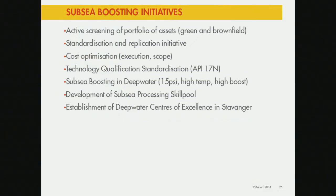The industry has taken a very positive step, and I'm quite proud to say Shell has embraced this step actively. We screen technology using API 17N. So when I speak to a vendor, everyone knows what this standard requires. Everyone is mapping the technology using the same standard. Hence, we are at least using the same language when we speak to each other. We will be moving towards 15,000 PSI systems, high temperature and high boost.